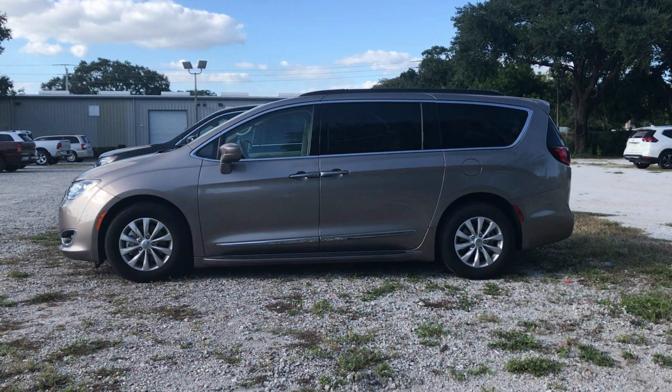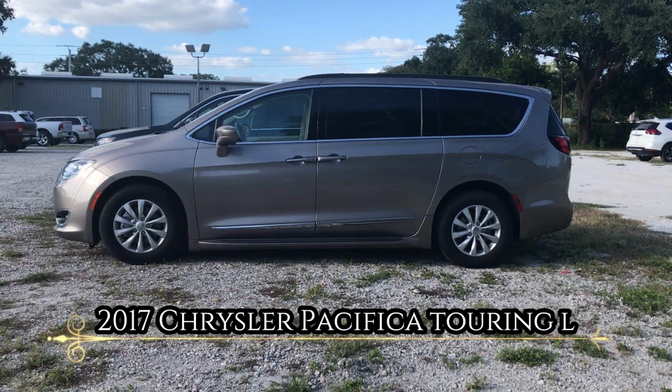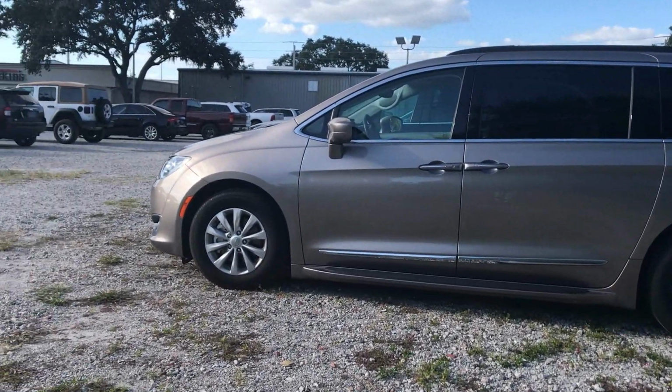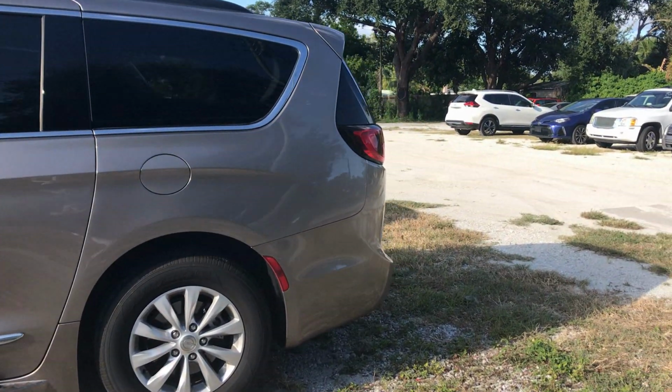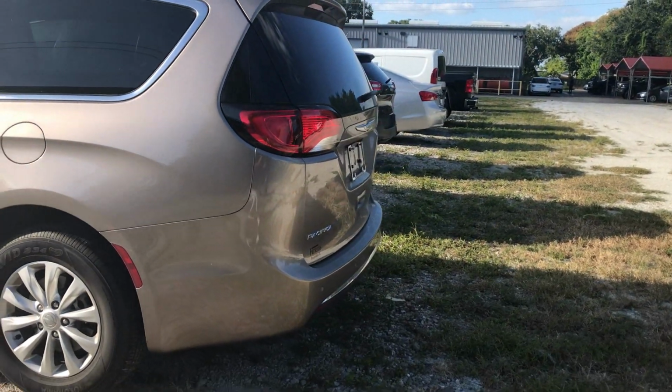Just took in this 2017 Chrysler Pacifica. This is a Touring L trim level. It is molten silver in color, has alloy wheels. This is a 7-passenger vehicle. It was bought here at Firkins.